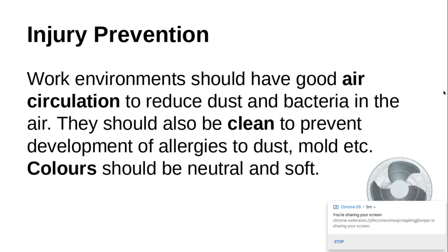Work environments should have good air circulation, and like even in my classroom, I always try and keep the door open and the window open to get a cross breeze to reduce dust and bacteria in the air. Again, KCI is older than Canada. There's a lot of dust here. They should be also clean to prevent the development of allergies, dust, mold. Again, and colors actually should be neutral and soft. No bright reds or bright greens.